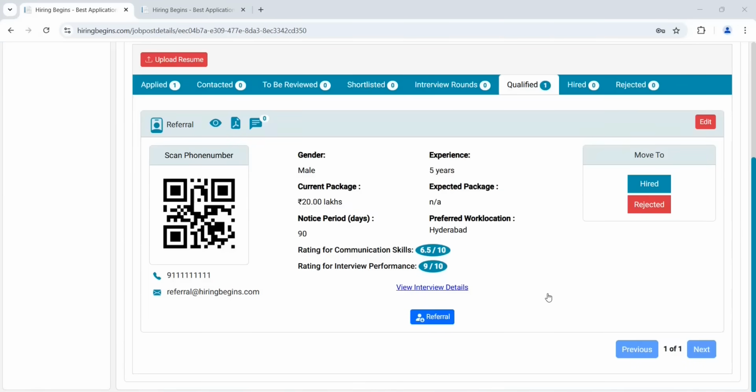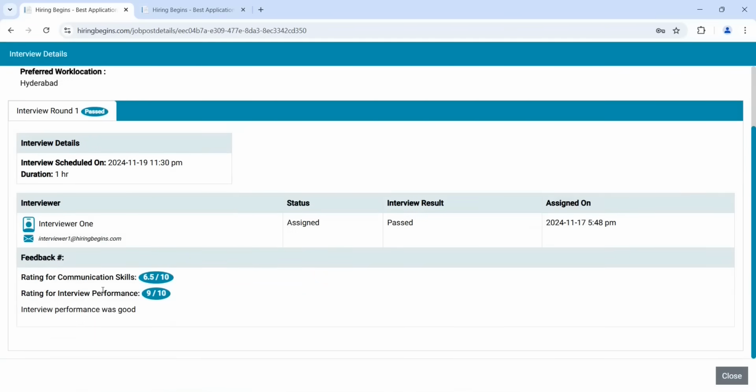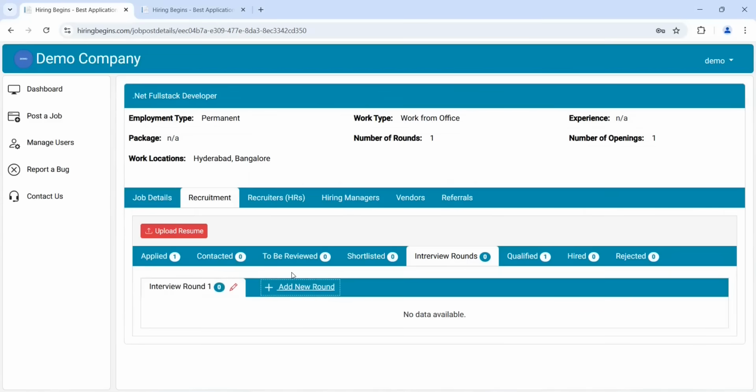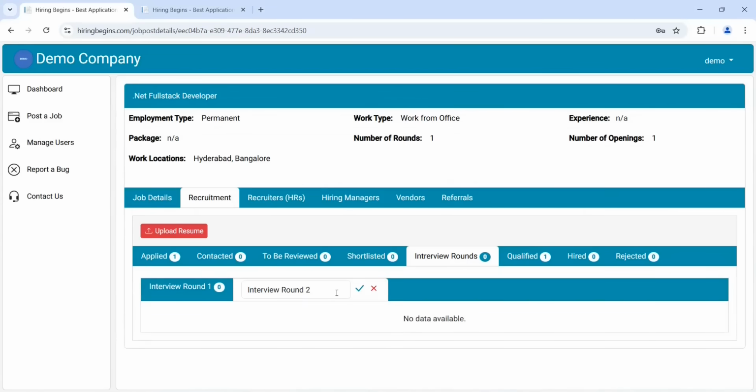If you want to see feedback given by the interviewer for this applicant, you can do so by clicking on this View Interview Details link here. You can see the feedback given by the interviewer. If you want to add more interview rounds, then you can do so by clicking on the Interview Rounds tab, and then click on Add New Interview Round and give the desired name.